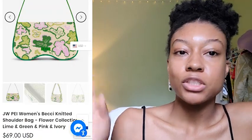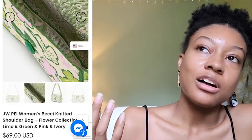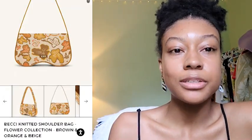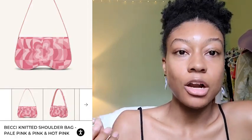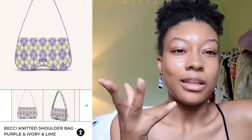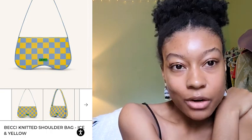They're called the Becky knitted shoulder bag, and they have a bunch of different designs, but I just like stuff like this, with different materials as the base of the product, or as the base of something cool, like an accessory or an item. Because if you remember, I had this carpet material purse that I just got from a thrift haul. I'll leave the link for it, but it was so fun. I feel like it'll be a really great statement piece, and I like that they have these cool knitted ones.